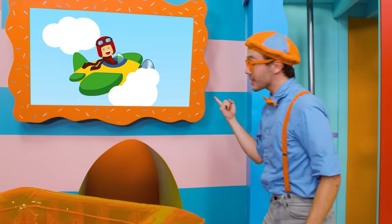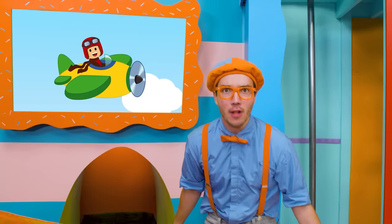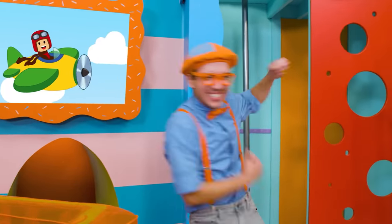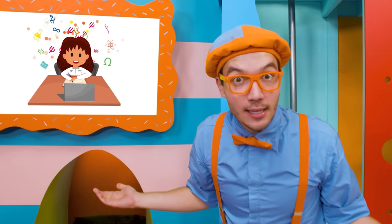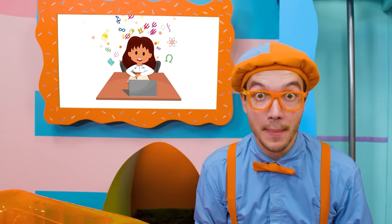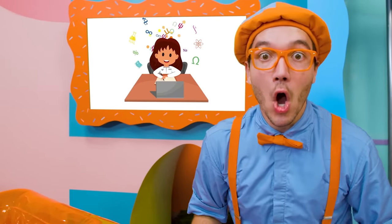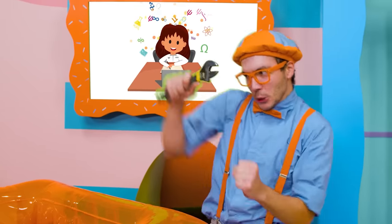Hey, look, that's another job you could be. You could be a pilot. Yeah, and fly really big airplanes. Hey, you could also be an engineer. Ooh, well, what does an engineer do? They're really good at math. Yeah, like adding up numbers and subtracting numbers. Whew. And they plan all types of things so that other people can build them.